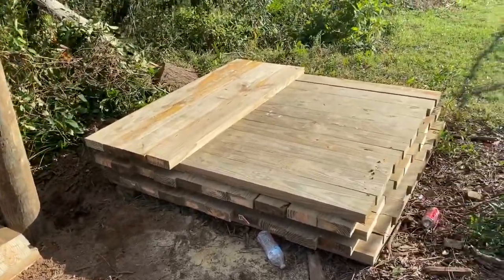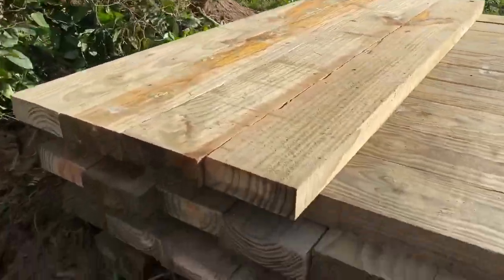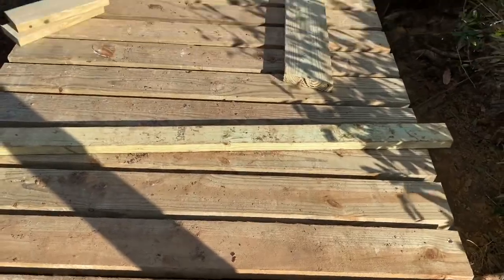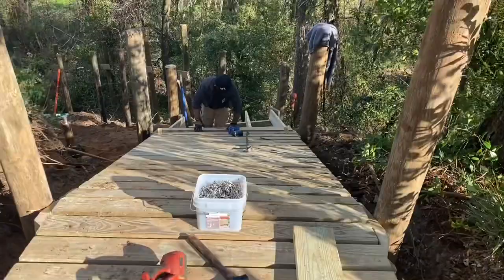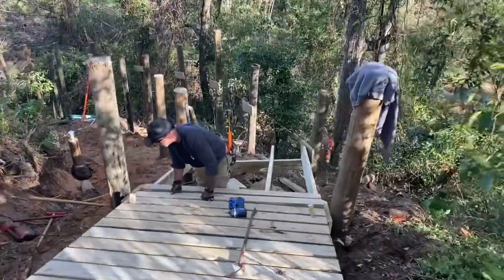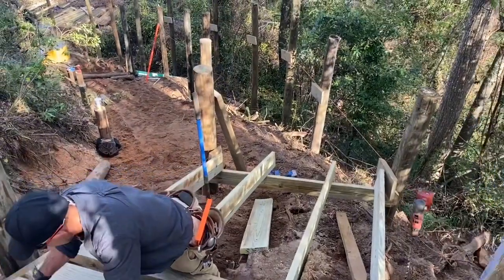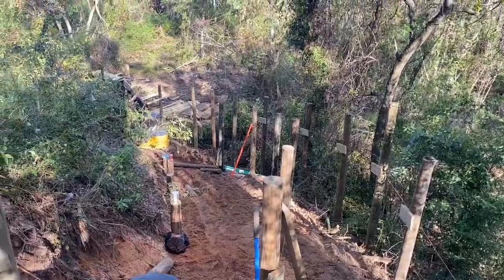Here's all the decking we're pre-cutting. We're using rough cut 2x6 timbers, a little bit more traction. And the inch and a quarter gaps we're putting in here also. A little more traction in the tires also. Not for the weak at heart. No, sir.